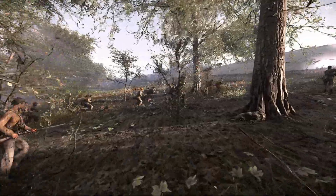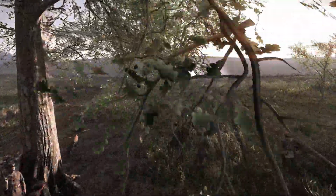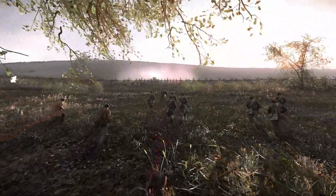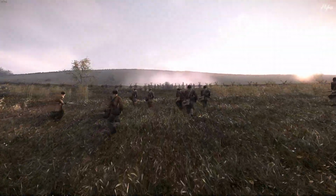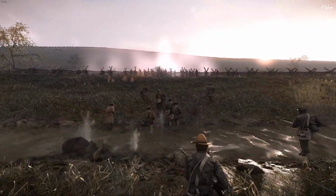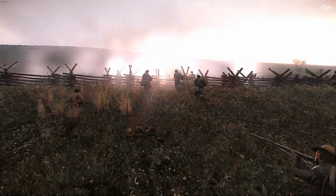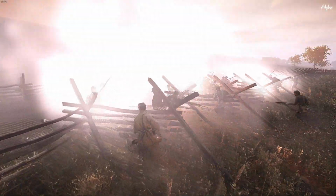Today we're going to be playing on Schoolhouse Ridge, so this is going to be a part of Harper's Ferry. As you can tell, Confederate forces charging Union positions. We will see if they can make it there in time. It looks like they will, passing through the creek. Man, losing a lot of guys on the way though.